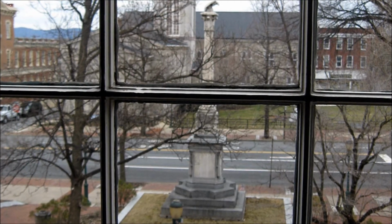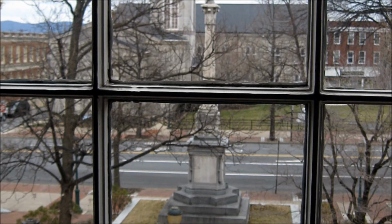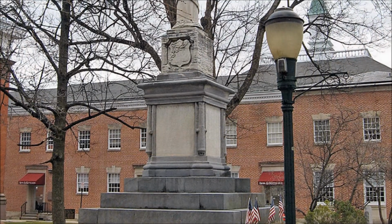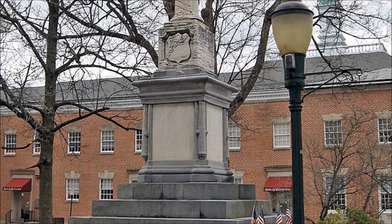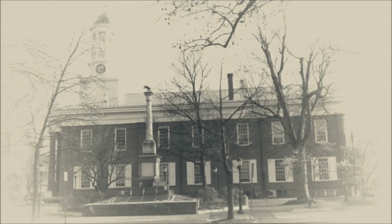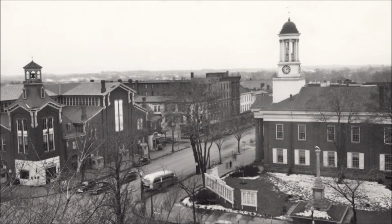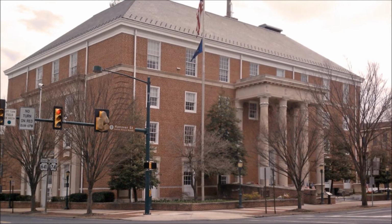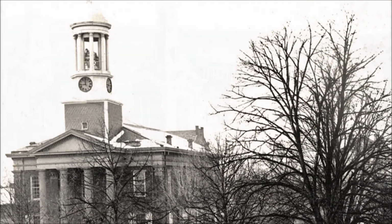Following the Union victory in the Civil War, local residents dedicated a monument in 1871 to the more than 340 men from Cumberland County who died during their service in the war. The courtyard then became a place for several military memorials and community monuments, and the Old Courthouse continued to serve Cumberland County until 1962. That was the year the new modern courthouse was dedicated across the square on the site of the old market building.